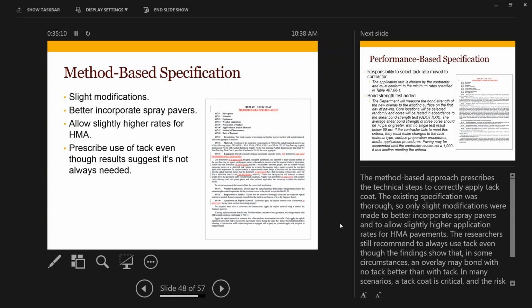So we just had some slight modifications, added some things to allow for spray pavers. We increased the recommended tack rates, or we allowed the recommended tack rates to be a little bit higher. And we thought it was best to prescribe the use of tack no matter what, even though we saw that no tack, in some cases, can actually perform well. Just putting a little tack on there gives you some assurance.